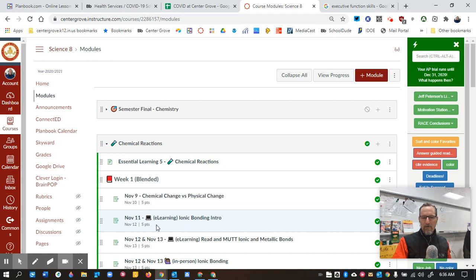I'm trying to include more icons, as you can see here, that will help them direct their learning a little bit. I'm using a computer icon for the e-learning days and a student, or a person, for the in-person days. That can help sometimes too, but they're really going to have to pay more attention to the instructions and the structure in Canvas as they move through those.